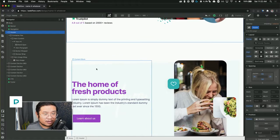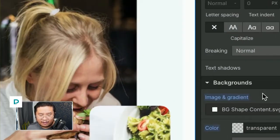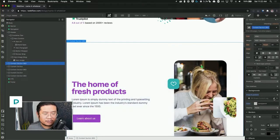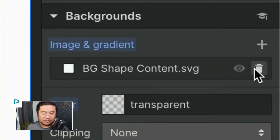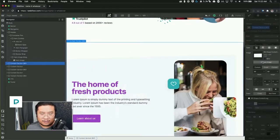If you see graphics in the background, you can just click on the section and notice in the styles panel right here, we have background shape content. Now, if I click on the eyeball to hide it, watch what happens. That background goes away. All right. So you can delete, you can remove or hide that background, or you can just click on it and change the image to something else.